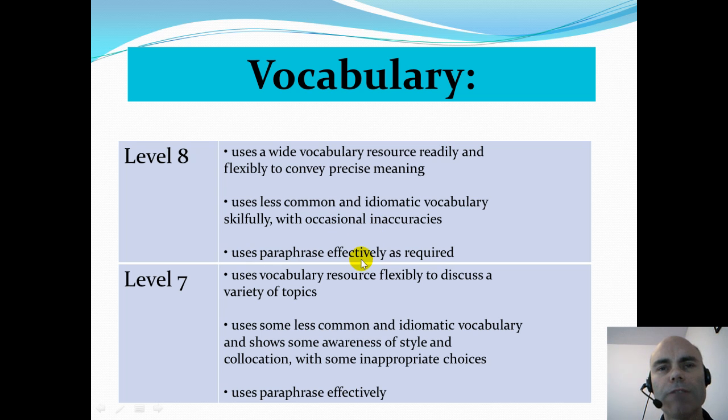Uses paraphrase effectively as required. So again, we should try and show the examiner that we have the ability to paraphrase. And certainly this is what you want to do. If you can't remember a word or you just don't know it, then you should use paraphrase. You should use some way to explain it. Let's say it's smartphones and you don't know how to say smartphone in English. You could just say, it's one of those cell phones that you can surf the internet and do other things with. Surf the internet's idiomatic vocabulary also, by the way.